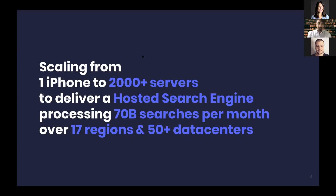where Algolia was deployed to one iPhone. Now we're on 2,000 plus servers, processing 70 billion searches per month globally. So I believe that's about 26,000 queries per second average. It's insane. So that's where we came from, and we're now in over 50 plus data centers.